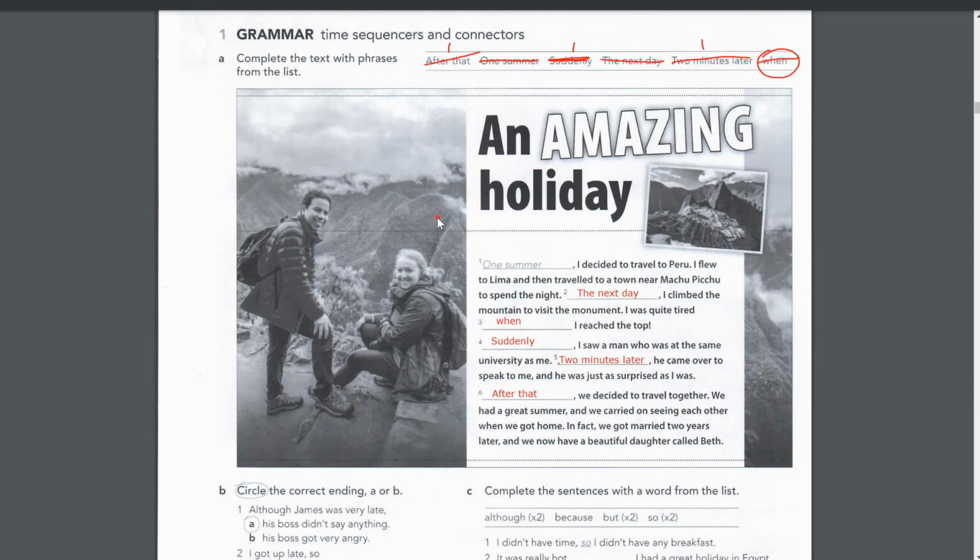Reading aloud is very important for pre-intermediate level. While you're doing the workbook activities or homework, you have to read aloud when you're doing the exercises. So again, an amazing holiday. One summer, I decided to travel to Peru. I flew to Lima and then traveled to a town near Machu Picchu to spend the night. The next day, I climbed, not "climb-b", but the B is silent, guys, here. I climbed the mountain to visit the monument.